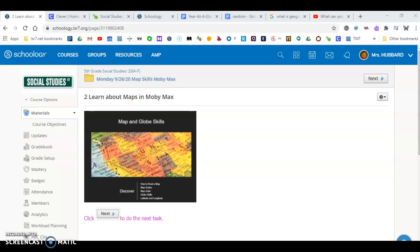Click Next, and in the next page, it will give you directions on how to get to your MobyMax slides.